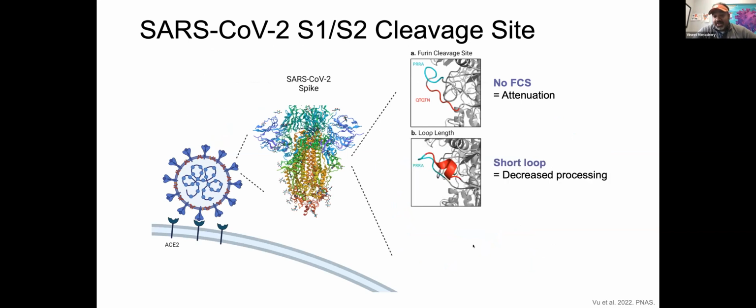We also found that the loop length is unusual for SARS-CoV-2, that instead of a 13 amino acid coronavirus loop for this cleavage loop, it's actually 17 amino acids in SARS-CoV-2. And so if you reduce that loop length, even if it has a furin cleavage site, it's still attenuated. And so it needed both a combination of a longer loop as well as the furin cleavage site.